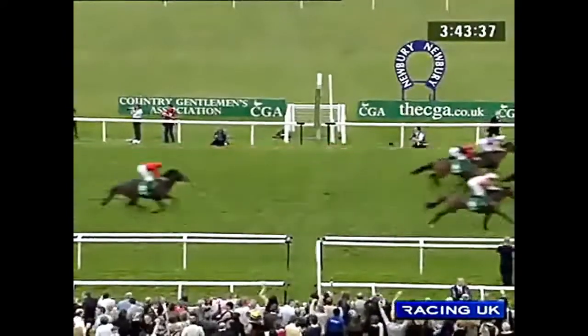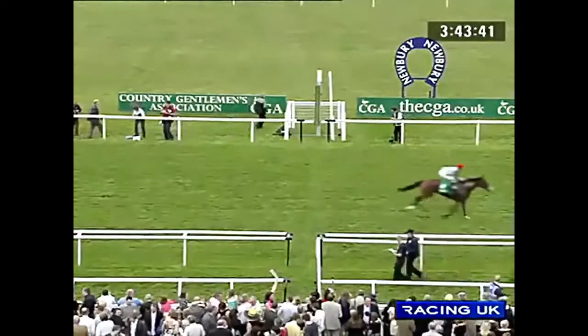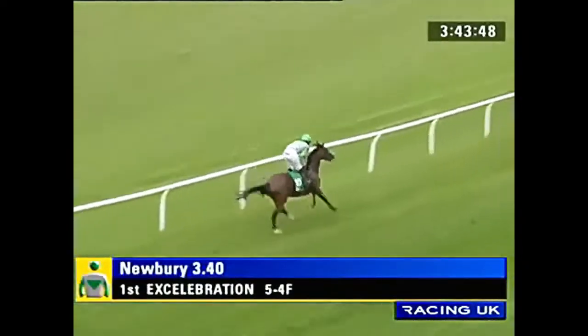Excelebration excels to win the Hungerford. Beacon Lodge probably just second ahead of Musea. Dubai Gold, who pulled hard early. Doncaster Rover, the checker. Balthazar's Gift, Perfect Tribute, and Ceremonial Jade.